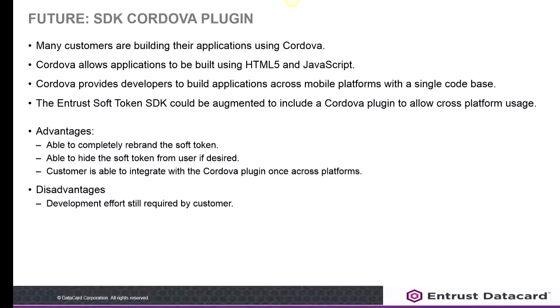Cordova plugins are coming. That's great. Of course, there's still a lot of development needed. And I mean, you could come to my booth and we could have a chat about HTML5. I'm not completely convinced yet about HTML5 and security, but that's just an opinion.